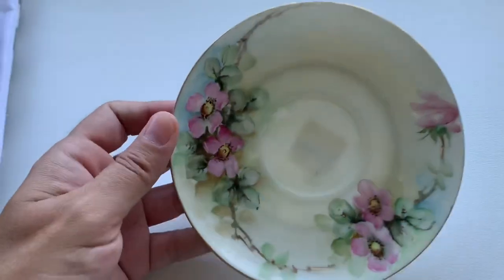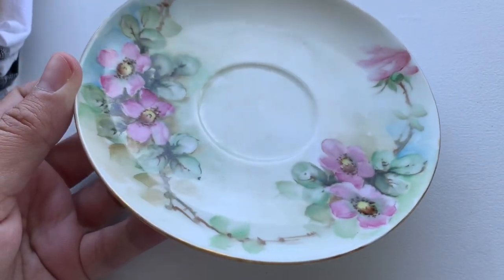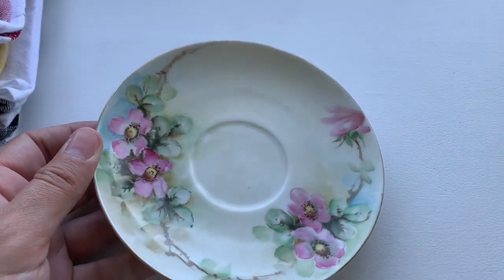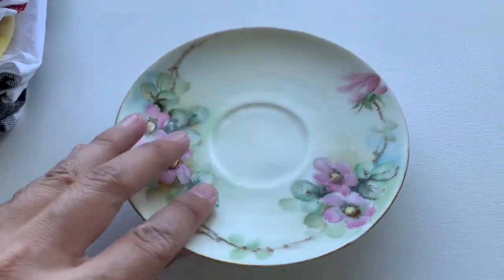This little hand-painted plate from Austria will also go in my Etsy shop. I just thought it was really pretty and I didn't want it to end up either broken or in the landfill.